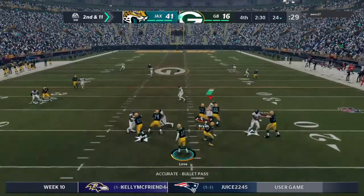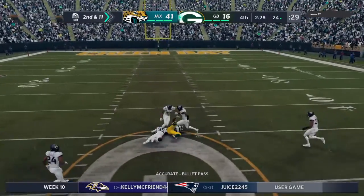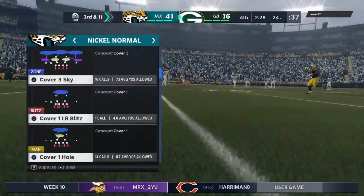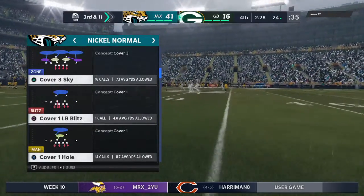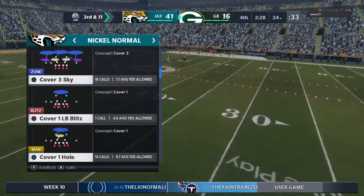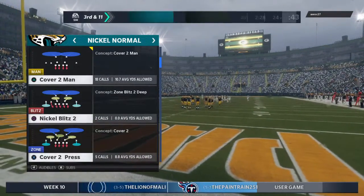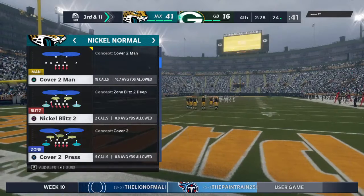Out of the shotgun, it's Love. Looking deep for Adams, and that'll be incomplete. Took a pretty good shot as he tried to pull that one in. Couldn't hang on 3rd down. I know he wants to get his team back in the game, but a 50-50 ball right there was maybe a little questionable. Yeah, he's pretty lucky to get that one back.